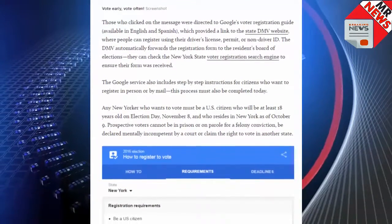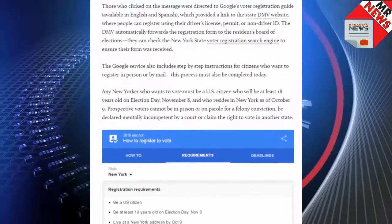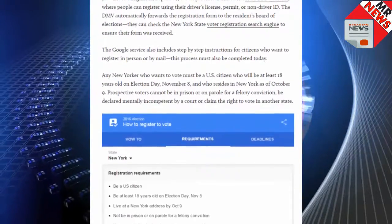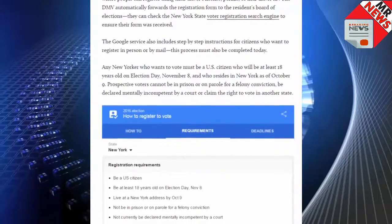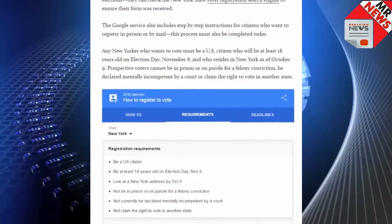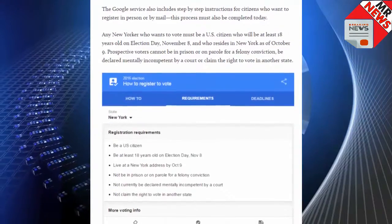Any New Yorker who wants to vote must be a U.S. citizen who will be at least 18 years old on Election Day, November 8, and who resides in New York as of October 9. Prospective voters cannot be in prison or on parole for a felony conviction, be declared mentally incompetent by a court, or claim the right to vote in another state.